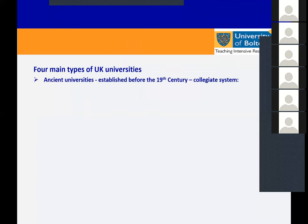You have what we call ancient universities. These were established well before the 19th century. They have a collegiate system. Some of the most famous ancient universities you may know of: University of Oxford, that was established in the 12th century in the year 1167. Cambridge was established after that in the 13th century, early part of the year 1200 in England. Both these universities are in England.